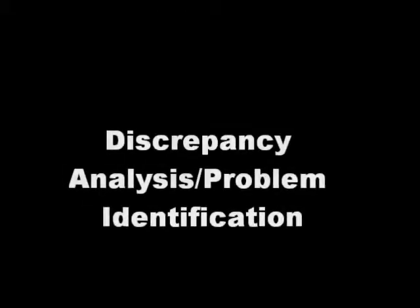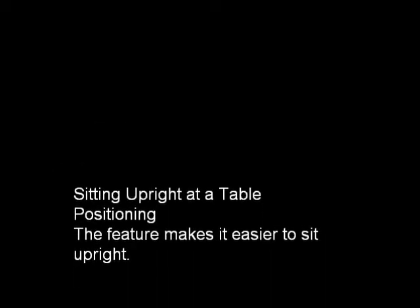Discrepancy analysis and problem identification. Sitting upright at a table. The feature makes it easier to sit upright.